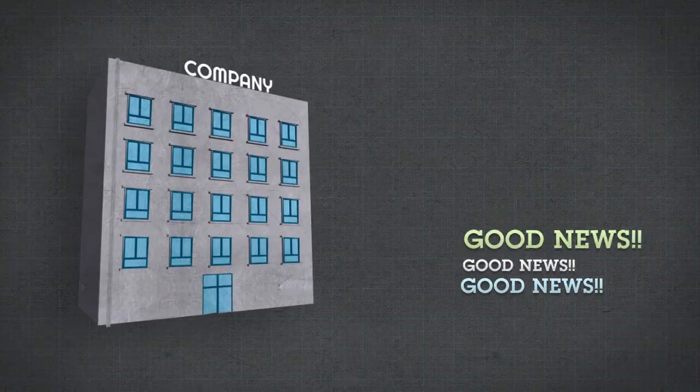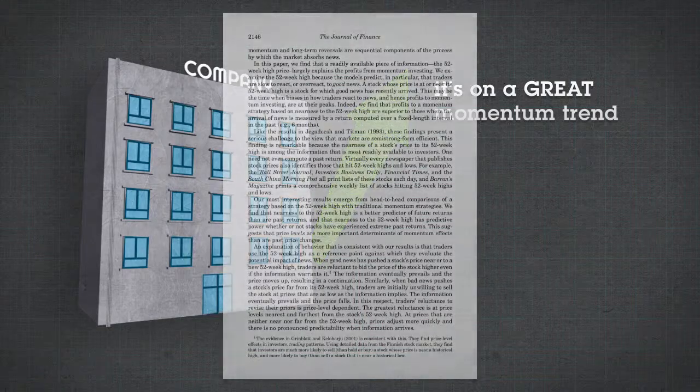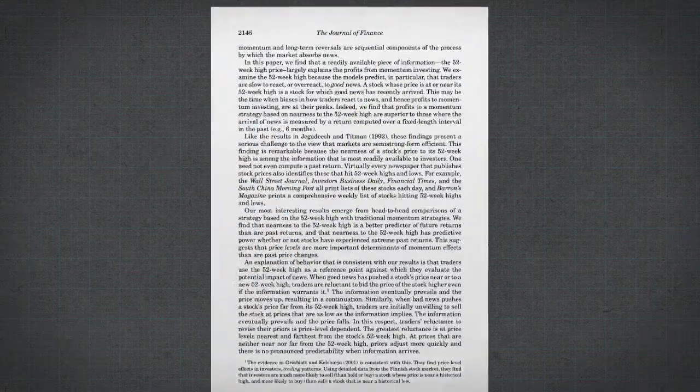That's crazy. Why would that signal work? If it's near the high, this can only mean the company has been announcing nothing but good news. It's on a great momentum trend. And let's go back to something they said in that study. You asked why this signal would work.